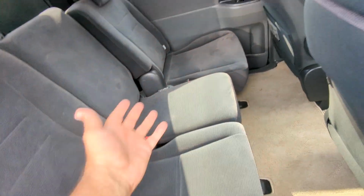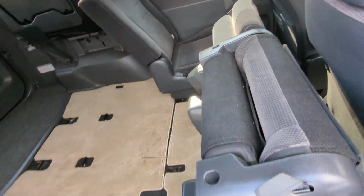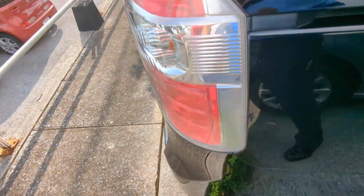Okay, now to get to the back, all you're going to do is pull this up. This is going to come down, and it's all going to flip up all one shot. And the other side is going to do the same. And it's very easy to get to the back. So just pushing it back down, push that up, and it's good to go. Pull this one time and it goes.